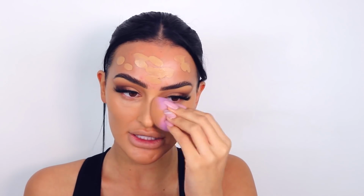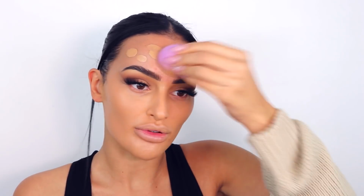I also added a tiny bit of oil into the foundation because my skin's been a little bit dry recently. I feel like the weather, like when it gets a bit cold, I'm always an oily bitch in the T-zone, but the rest of my skin's been a bit dry because of the cold ass UK. So when it comes to working foundation into the skin, I like to press it in. Like I literally go over it so many times.